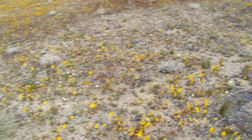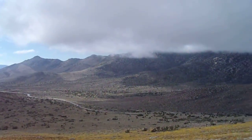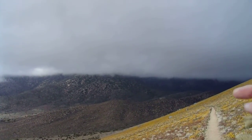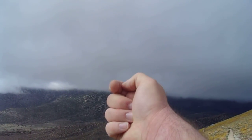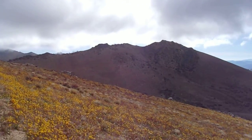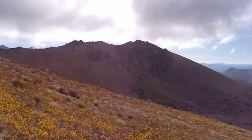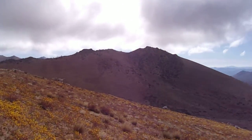But the difference is, you could take the PCT around Scodie Mountain and do cross country coming in from the west. I think it's from the west or something. But I wanted to try something different, so boy did I.